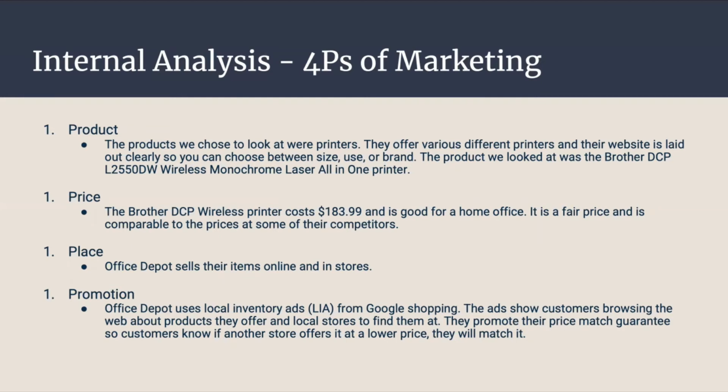So the price of this printer is $183.99 and is good for at-home office. It is a fair price and is comparable to the prices with some of their other competitors.